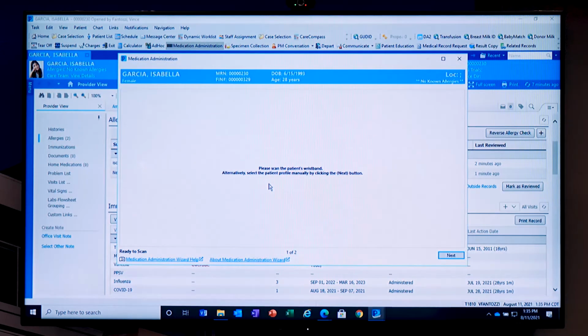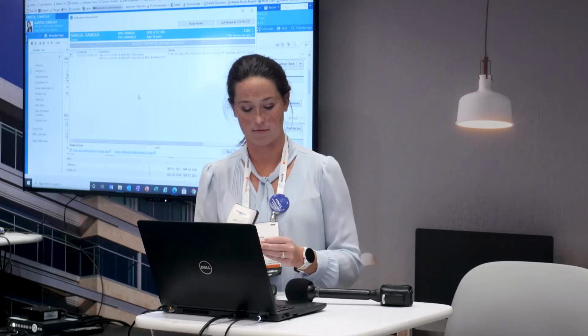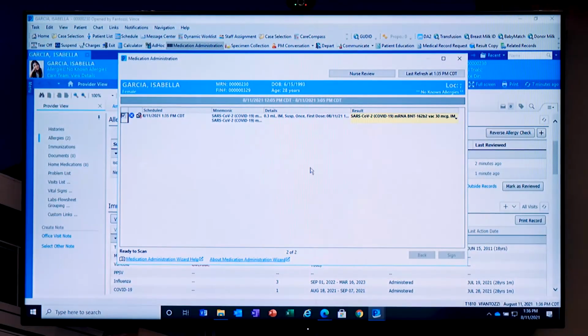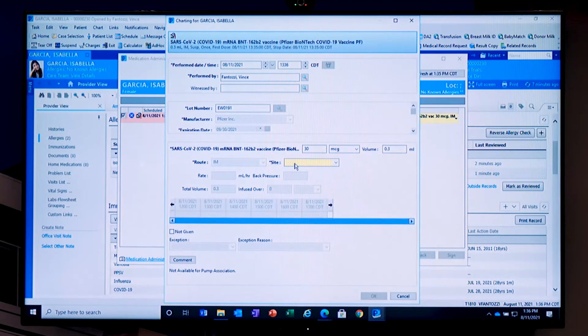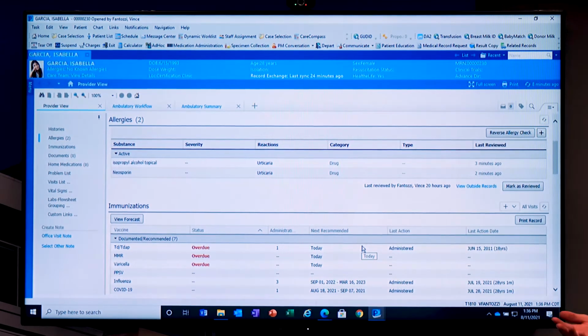This first window is for if you were scanning, say, a wristband of the patient. We do not have that today, so we'll select Next and then actually scan the vial. This will pre-populate manufacturer information such as lot number, the Pfizer Inc. manufacturer, and the expiration date. All we have to input is where we administered the actual vaccine. Select OK and sign. This will send back to the state registry the HL7 QBP, and they will be receiving that soon.